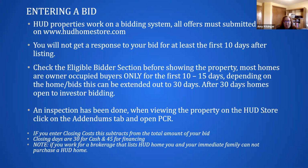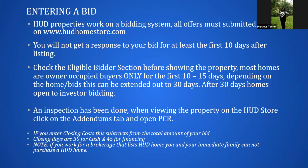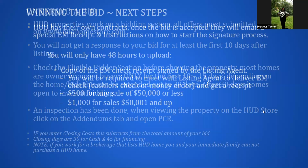Also note, you guys don't have to worry about it in your area as far as I know, but if it's a brokerage that lists your immediate family in that neighbor, buy those homes.